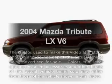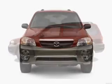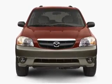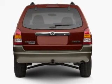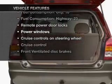Presenting the 2004 Mazda Tribute. If you're looking for an automobile with great attributes, look no further. With a reliable six-cylinder engine, the powertrain includes four-wheel drive, driven by an automatic transmission. Let the outside in with a power convertible roof. Plus, enjoy these notable features that are included in this vehicle.